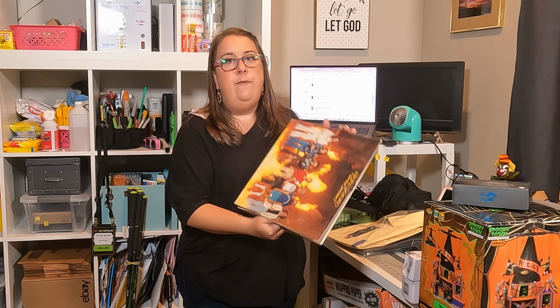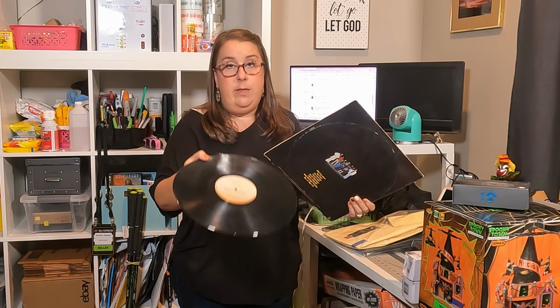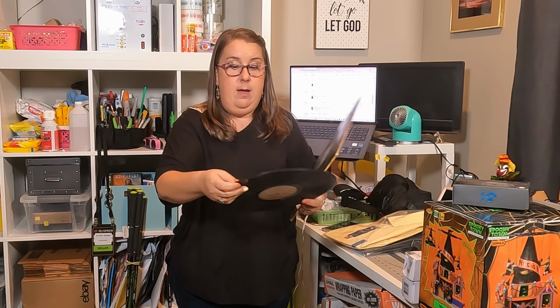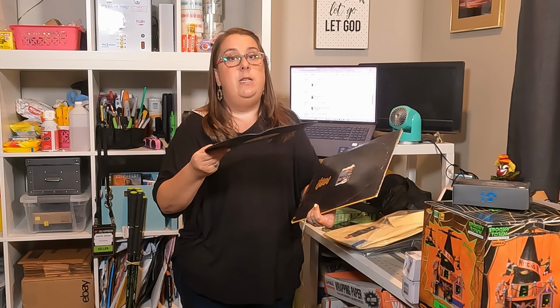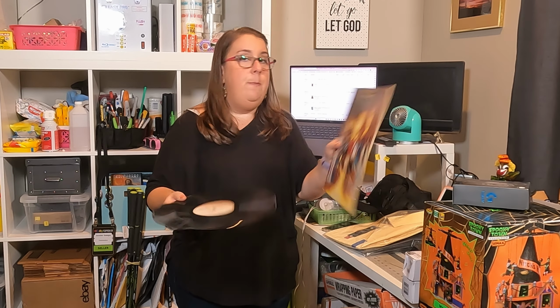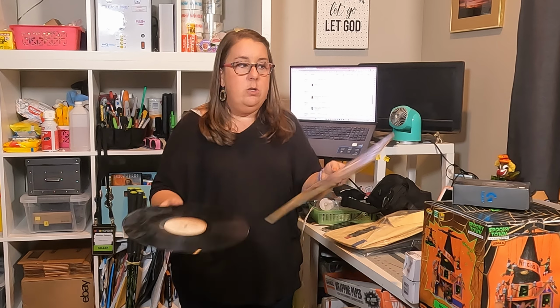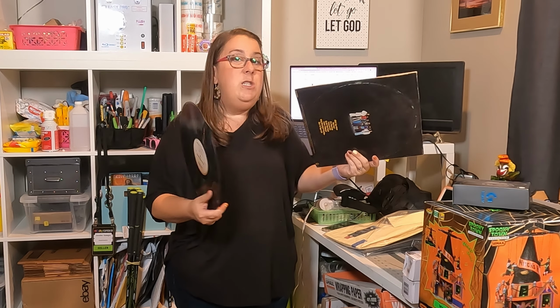This is a Lynyrd Skynyrd vinyl record, and it is melted. Welcome to the desert. This guy melted, probably sat out in the sun too long, sat in a window, I don't know, but it is a jacked up record. So these are still good. Some people are buying it, or at least they've been making offers because they only want the cover. So to them, the cover is worth what they're paying for. Some people want to do art with these.